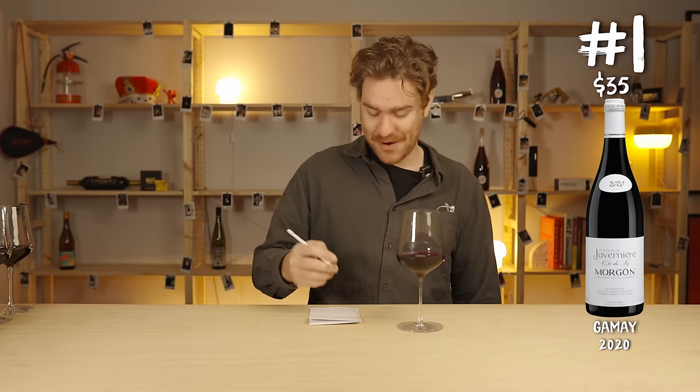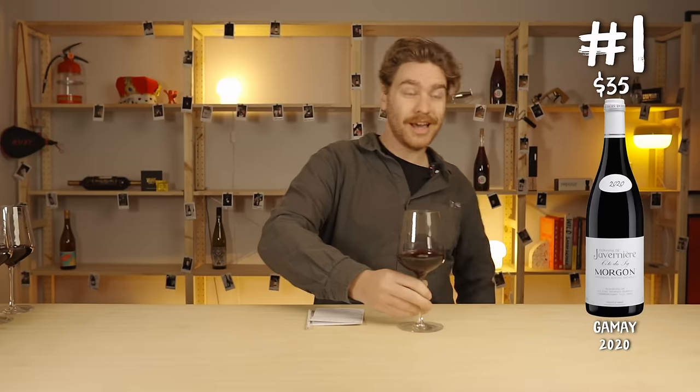Yep, there it is again. Yum. That's so good, really love it. I love the tannin profile here as well. $40, I want this one all the time. Yum, delicious, delicious red wine.